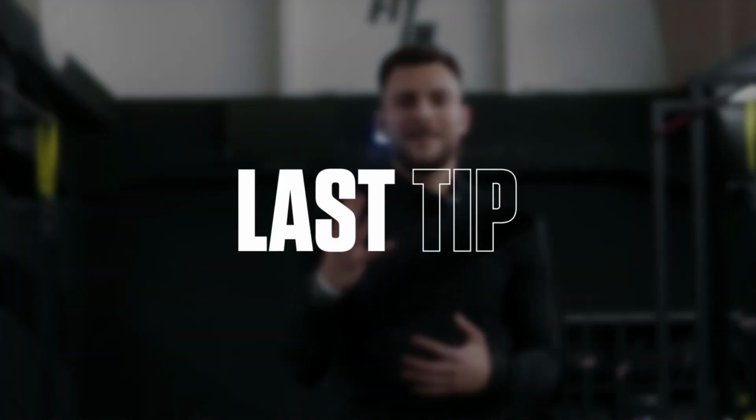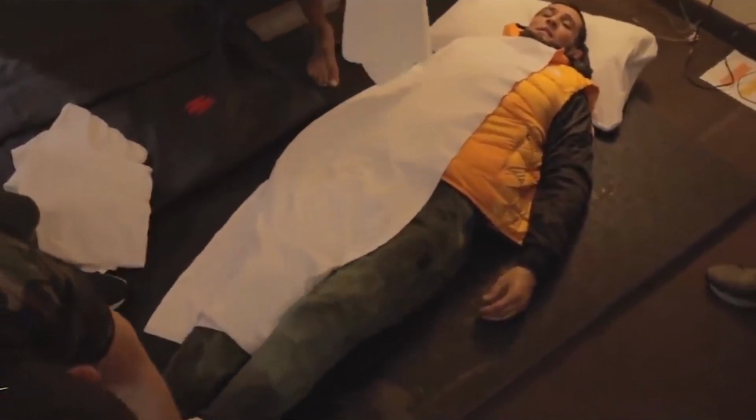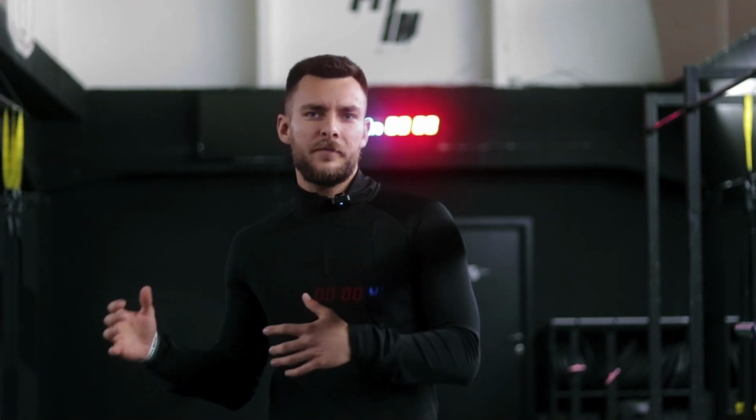And we arrive to our last tip. The 4th one is dehydration. This is not the healthiest tip that I can give you, but it surely works. It's being done in the UFC for the fighters when they have to cut weight, and also the bodybuilders do this before their show. You can do this for a certain photo shoot, or you can do it for a certain trip when you want to lean out.